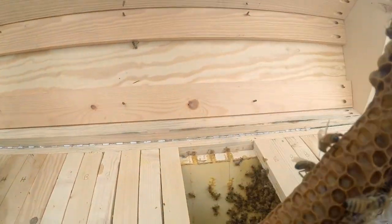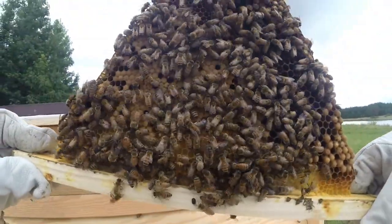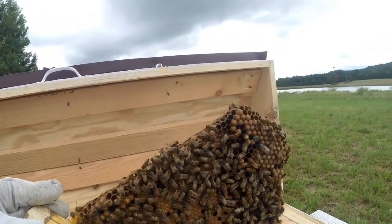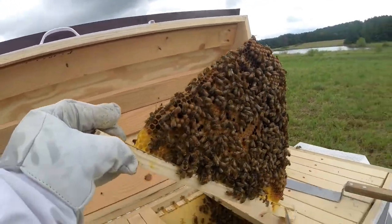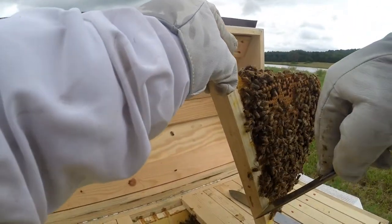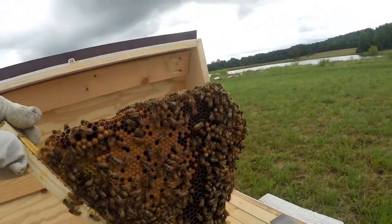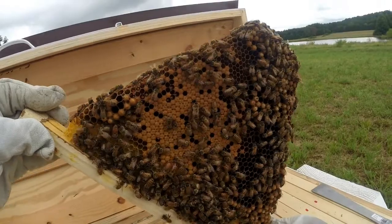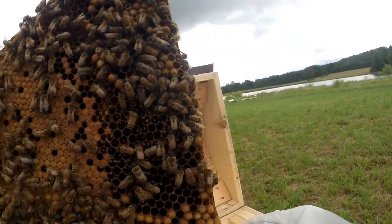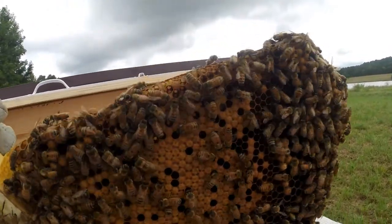That one's empty too. Okay, that's good. Okay. Man, I wish I would smash so many bees. A lot of worker brood and drone brood. There's drone about to hatch out right there. All those are about to hatch. You can see them. The cap's getting very thin on them.